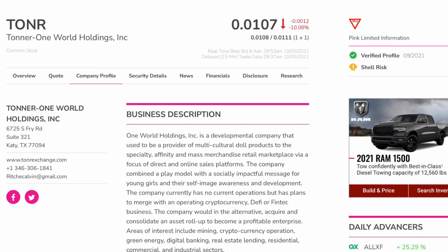Here we are on OTCmarkets.com under TONR stock, or One World Holdings. I'm going to briefly scan through the description and I'll leave a link down below if you'd like to check this out yourselves. It states that One World Holdings is a developmental company that used to be the provider of multicultural doll products, but right now it says the company currently has no operations and has plans to merge with an operating cryptocurrency, DeFi or fintech business.